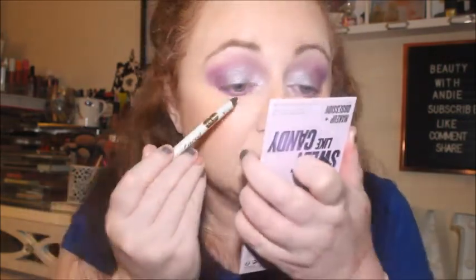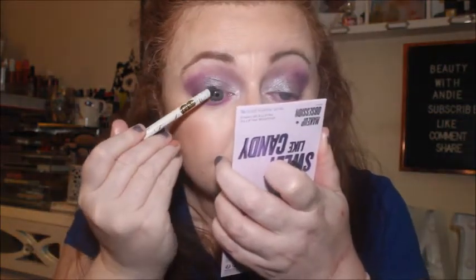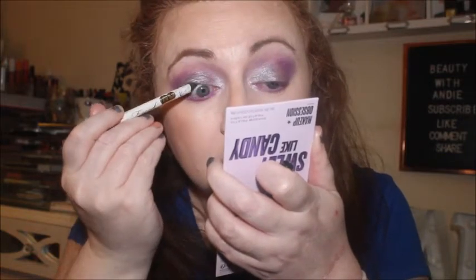Really liking this eye look so far. So let's just go in with the eyeliner. And then the mascara, so it's just the Makeup Gallery Turn Up the Volume and Define.